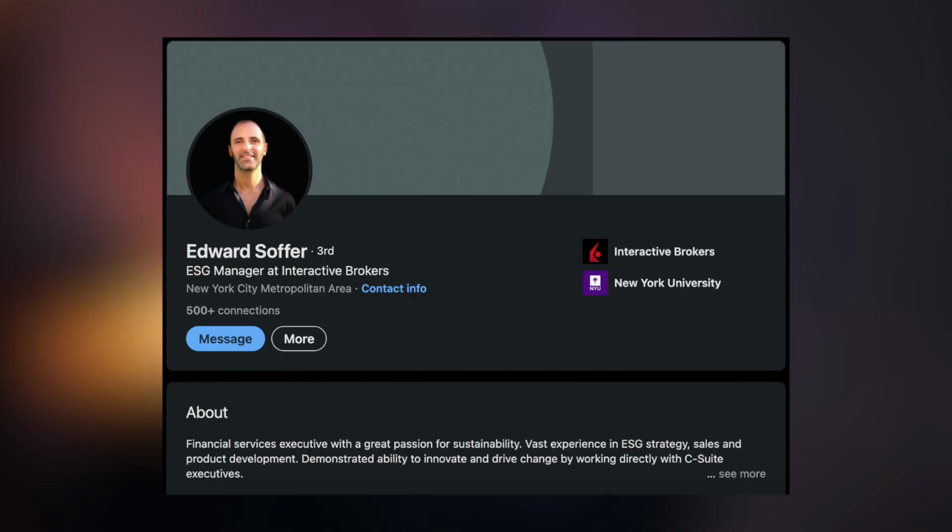Edward Software, ESG manager at Interactive Brokers, says that Impact Swap function goes a step further than their competitors to allow clients to easily realign their portfolio positions with what they care about the most, and which they are really proud of. He also adds that the app is designed for modern-day investors who understand that their investments make an impact and catalyze change.